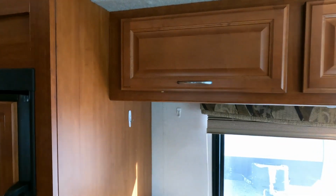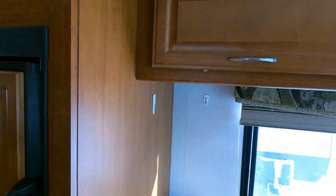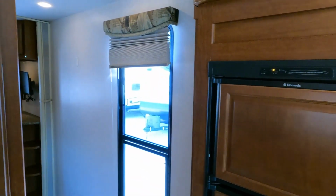Old Fleetwood's hard to beat, guys. I mean, we've had many of them over the years. You know, Fleetwood's just one of those brands that's kind of stood the test of time.